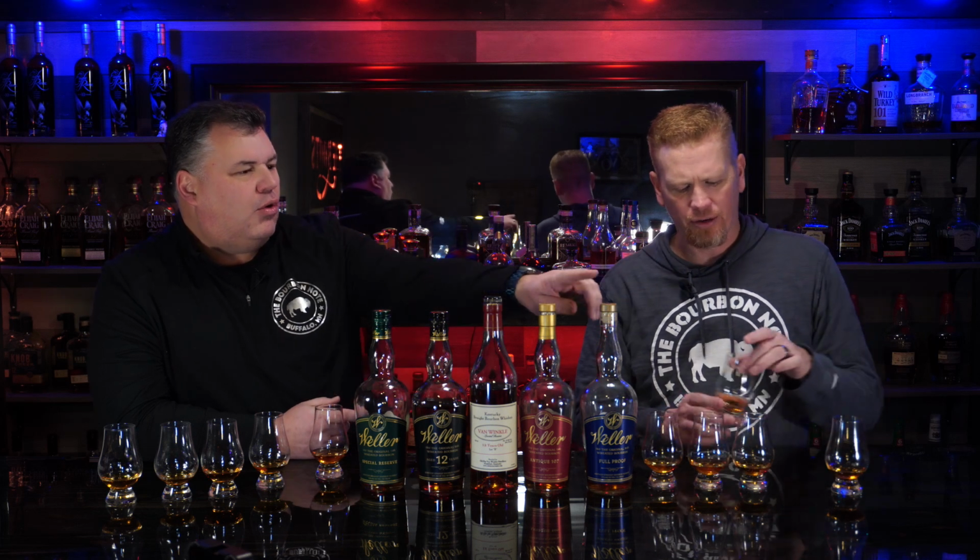Whereas this one is just right up front, kind of those tannic. It's not just proof. It's like oak. You know. So I'm getting more of the tannin type bitterness off this guy, but it's not a bad thing. But I really like at this point.